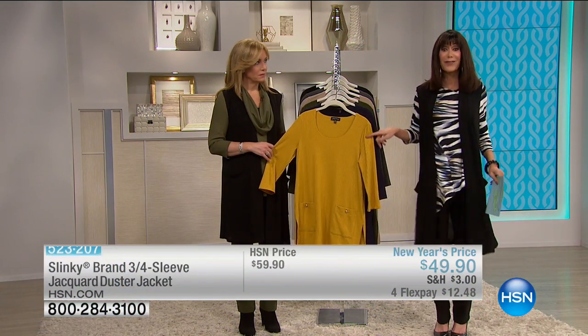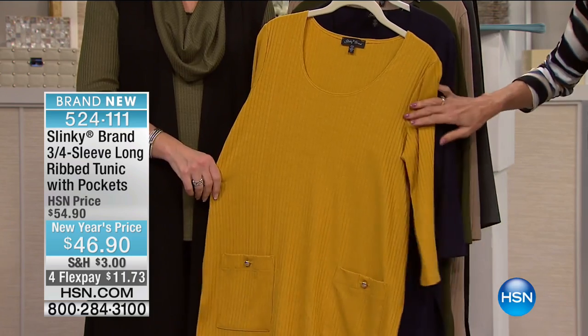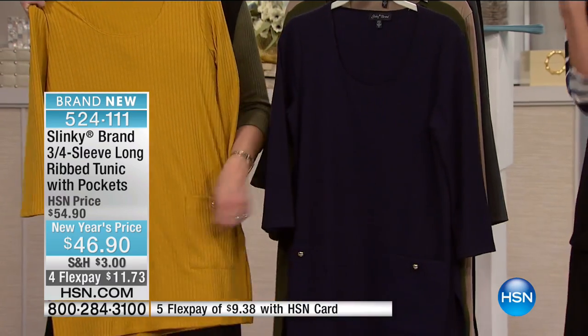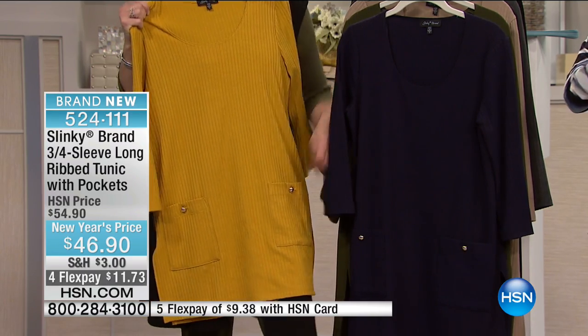Okay. I love this. This is a rib knit. We were chatting a little bit earlier about how important rib knits are in the world of fashion. Look, first of all, at this beautiful, perfect length. It's 33 inches in length. Love the pockets with the accent of the gold buttons. You see the side slits. $54.90, our HSN price today.